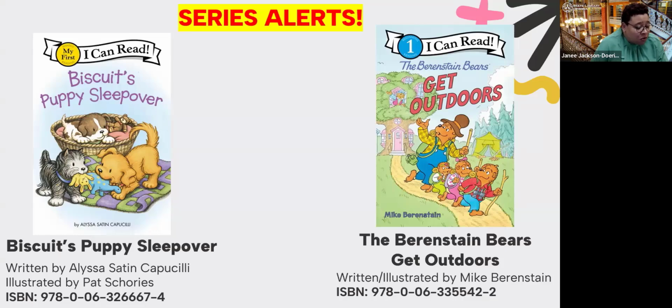The illustrations are warm and engaging. Each spread has two to three short sentences with repetitive text, perfect for those beginning readers.